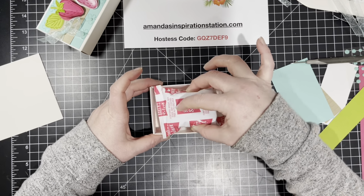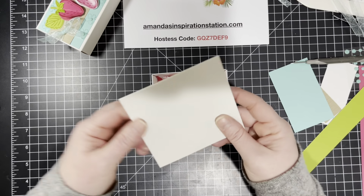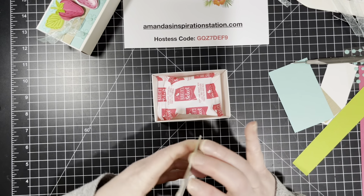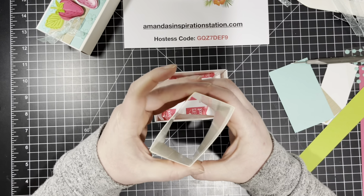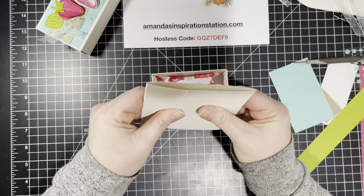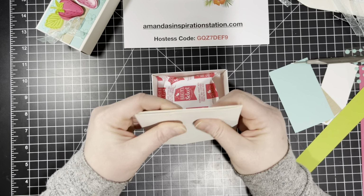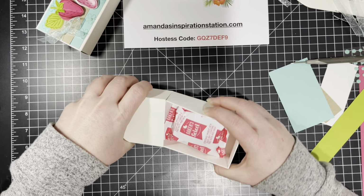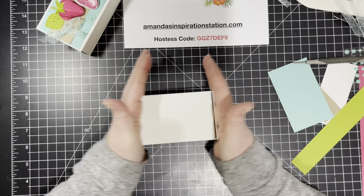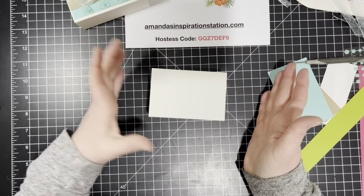All right, so these little muffins fit perfectly in our little box. So cute. And then this is the top part here. This is already put together. So basically what you're doing is you're just opening this up and now pressing it on the other side so that you're just kind of opening up those score lines. And then you're literally just going to slide that in. Just like that. All right. So now we have our box put together.